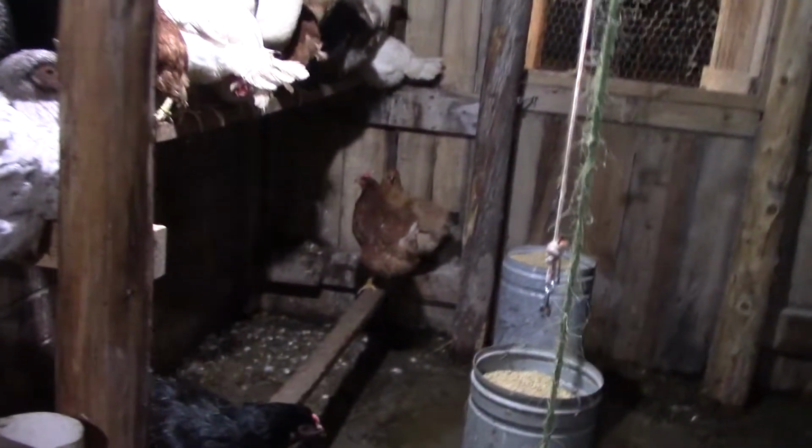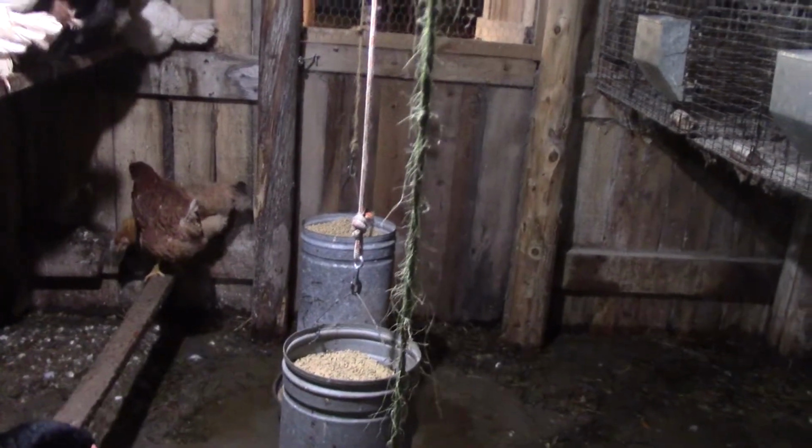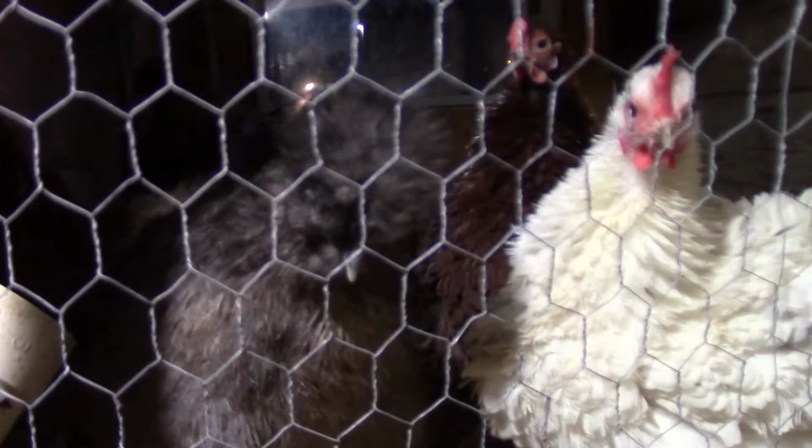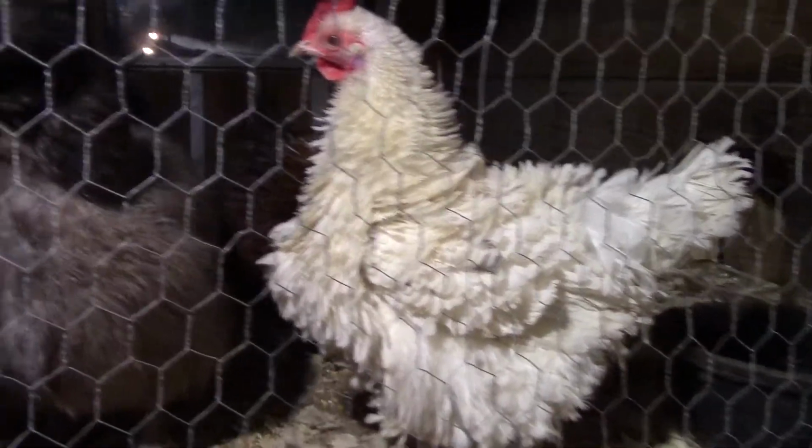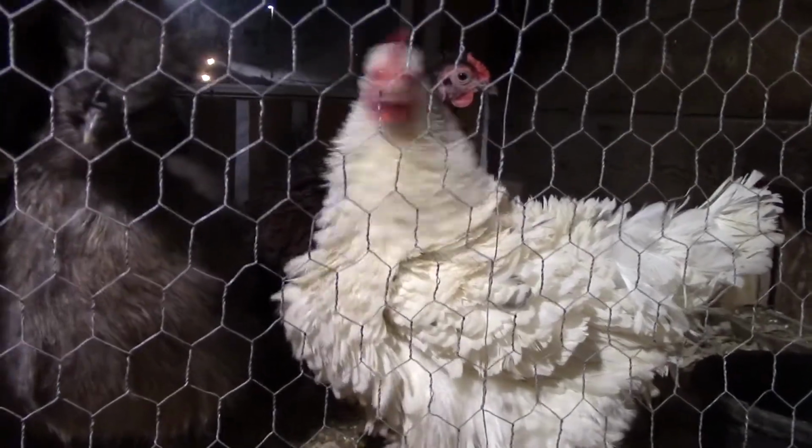And not a whole lot to do for the chickens. The chickens have automatic feeders, and yes, it's incredibly wet in here right now, but they have automatic feeders and then just a water dish. And then there's a pen of Silkies and frizzles up top, and then down below, probably hard to see, is lavenders.